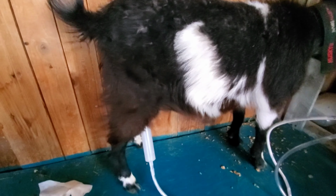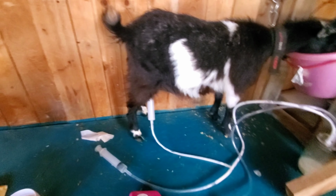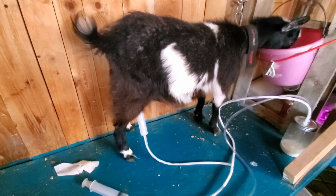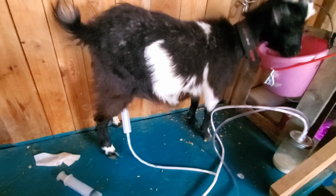I feel like the machine works so much better on tiny teats. Now on Julie's, hers are so large that you don't get a lot of milk coming out. It takes forever for it to stream out. See here with Coco, she's got a lot of flow. So it's one of the benefits of milking with a milking machine if you have a goat with small teats.